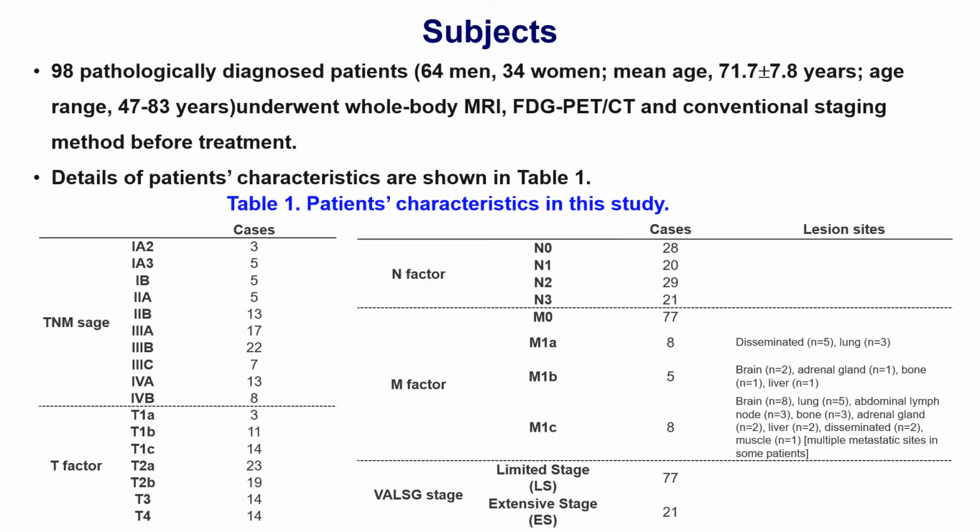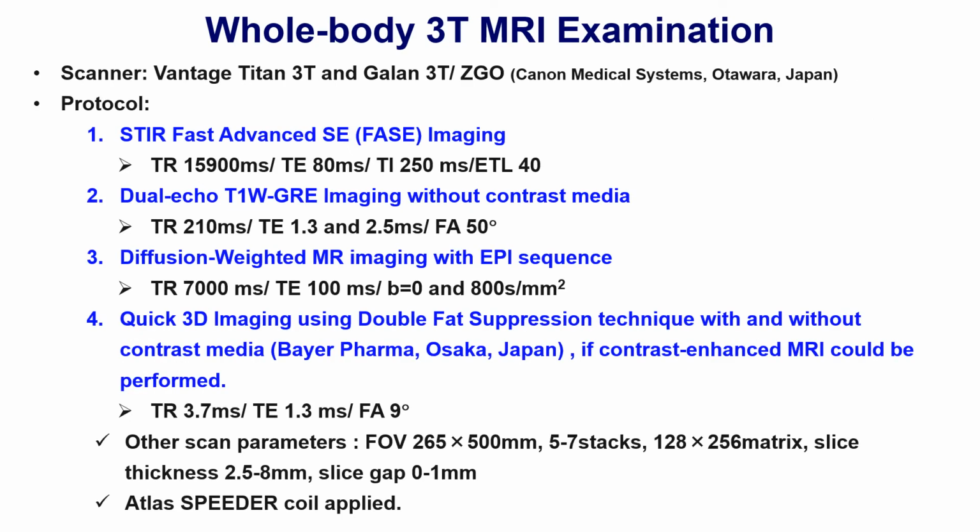In this study, 98 pathologically diagnosed patients underwent whole body MRI, FDG PET-CT, and conventional staging methods before treatment. Details are shown in the slide. This slide shows the whole body 3D MRI examination in this study.